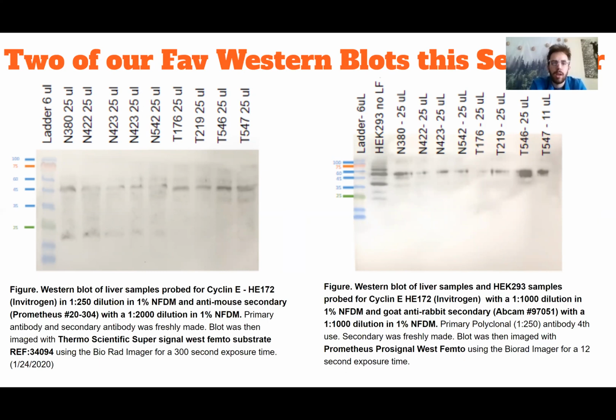And then also we picked the one on the right. That was our last one for data collection, and that was a polyclonal, which means that it can pick up Cyclin E in like a few different spots. So maybe like the top and the bottom or the side or different things like that. So we wanted to do that to compare each other. And then if you can kind of see in the labeling of the lanes that they're kind of laid out the same, like N380 is kind of towards the front and then N422. So it's kind of numerical order. So it's a little bit easier for us to compare them side by side and just see how the monoclonal versus polyclonal look a little bit different.